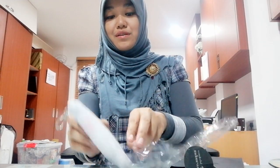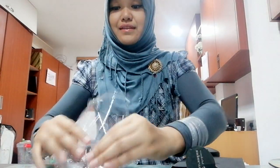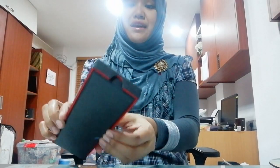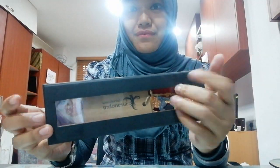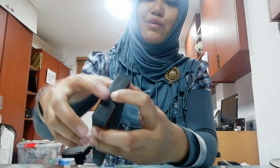Okay, let me just put it back here. We have this beautiful packaging. It looks like a pen box, but actually it is not. You open it like this. There's the indent here.